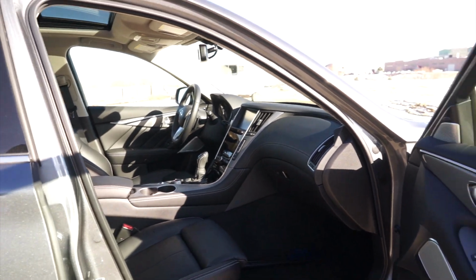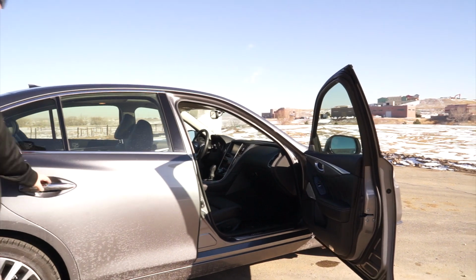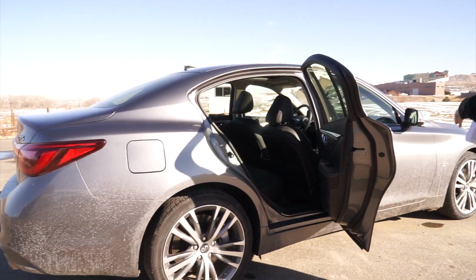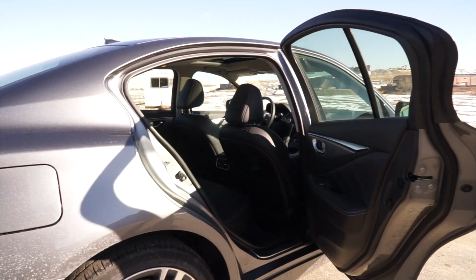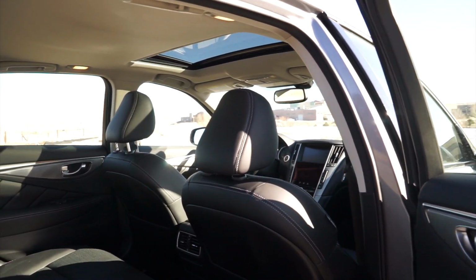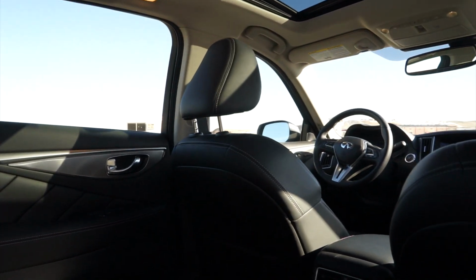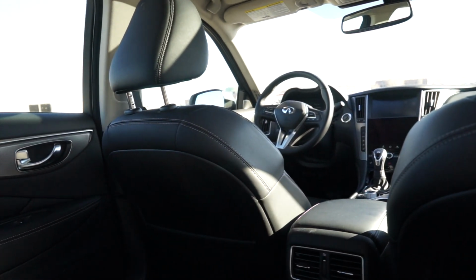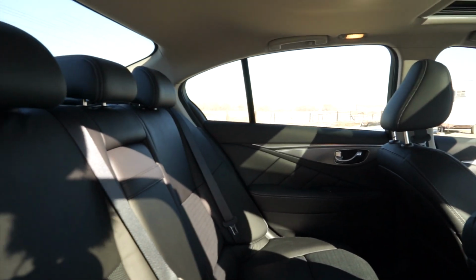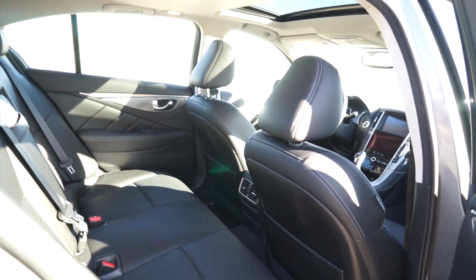The Sensory package gives you the Bose 16 speaker sound system, the dual occupant memory, so basically front driver and passenger, which gives you the ability to store your memory for your seats. The advanced climate control system, enhanced interior ambient lighting, and auto-dimming outside mirrors. You've obviously got a 7-speed transmission underneath the hood. I mentioned before, 300 horsepower, with the zero lift dynamic seats, I believe is the concept, which really just makes it a nice smooth riding vehicle.